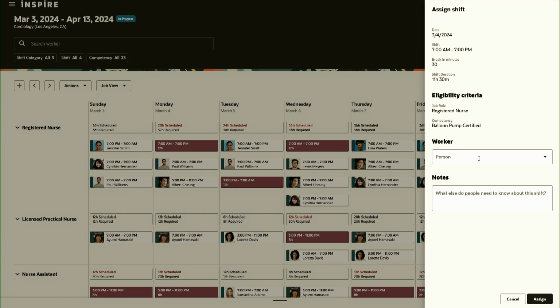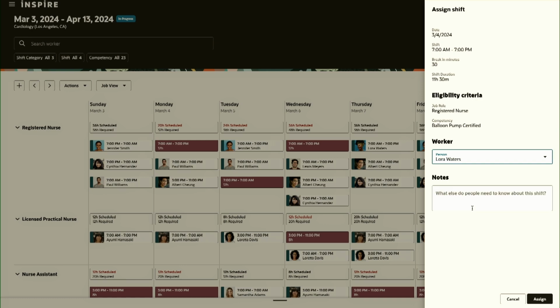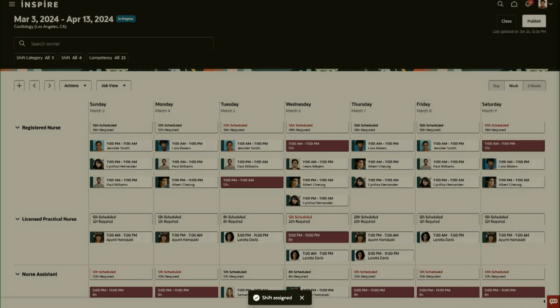So very easily, I can select this shift and I can look for available talent to fill that particular shift. So if I drill down, I see that Lewis and Laura are available to take this shift. And the system does all the work. So we have all the rules behind the scenes, so we know that they have the right certifications for this particular shift. And they're both available. They haven't worked back to back or any of the other policies that we have in place. So I'm going to select Laura for this shift, and I'm going to go ahead and assign her.